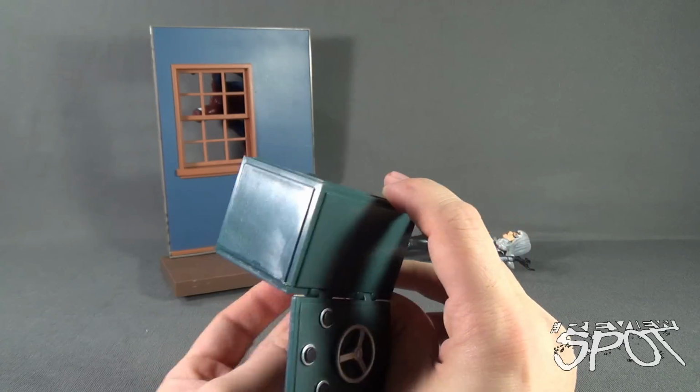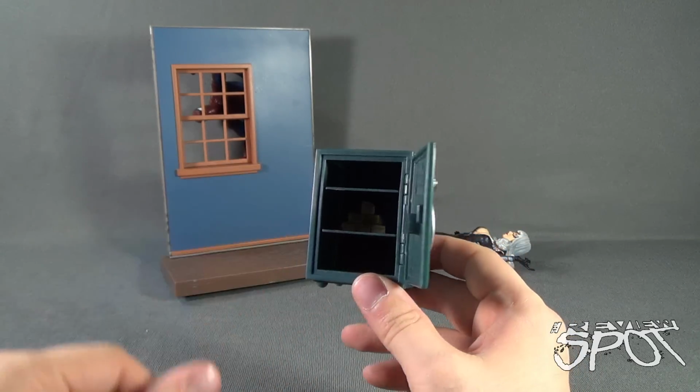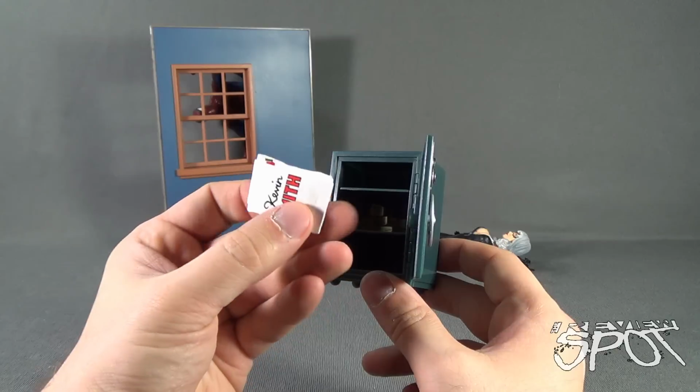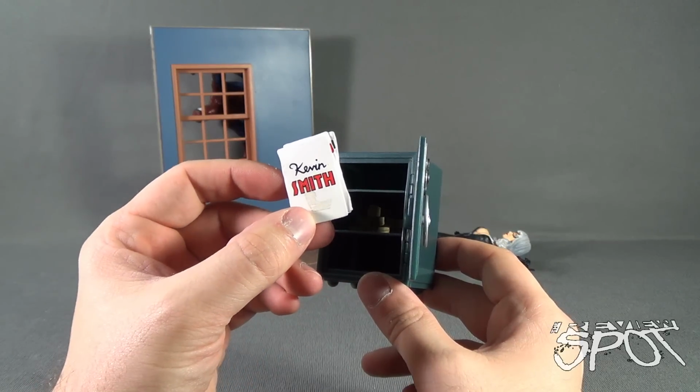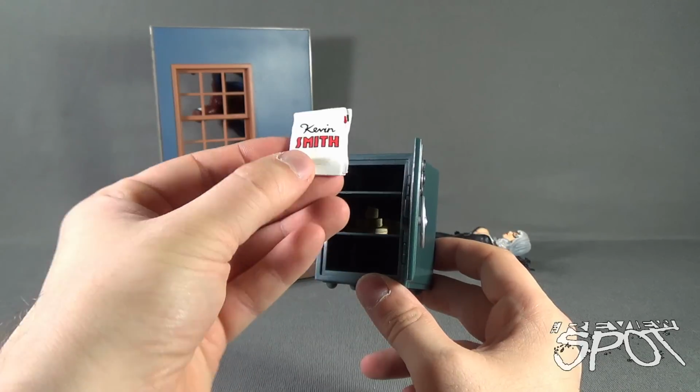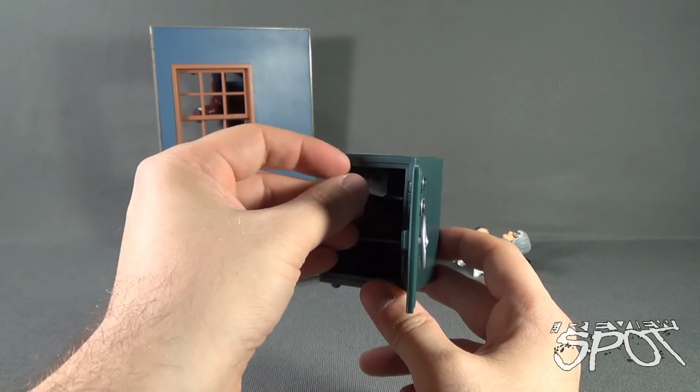It gets a little difficult getting the pieces out. And we'll just put the bills on the top there. You've also got a series of files that say Kevin Smith. Kevin Smith, that's kind of clever. I like that they would include that. Longtime fan.